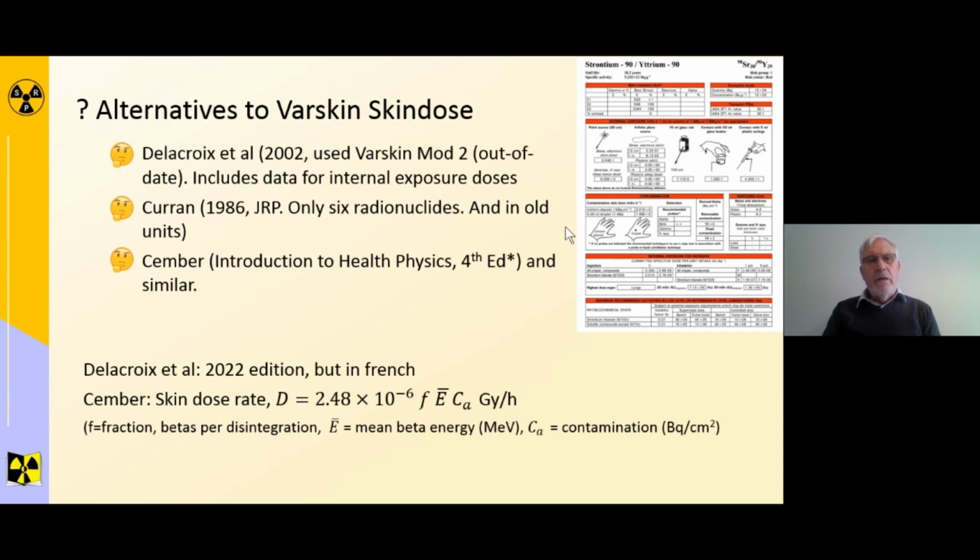Alternatives? Yeah, there are several. Delacroix is well known amongst us in the RP world. It is out of date now, frankly. It's 2002. It was reissued, new editions in 2013 and one recently, but they're in French. So unless your French is very good, it's not of much direct use.